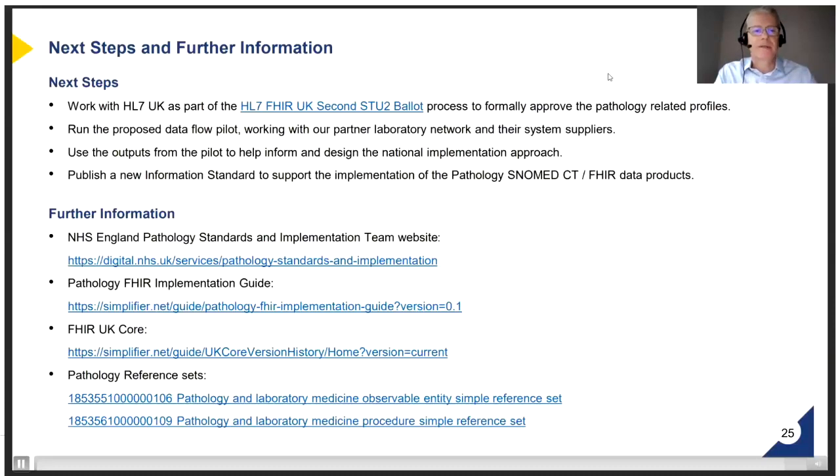The final section there is a set of hopefully useful links to some of our work. It's our website, a link to the FHIR implementation guide, the UK Core guide, which is a parent of that. And then finally, the rest of the websites that contain our new procedure codes and other entities.